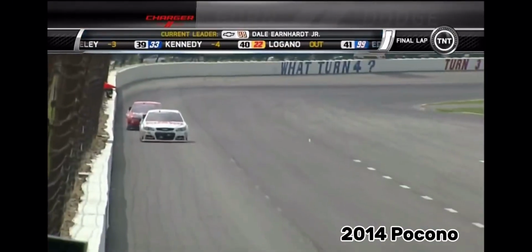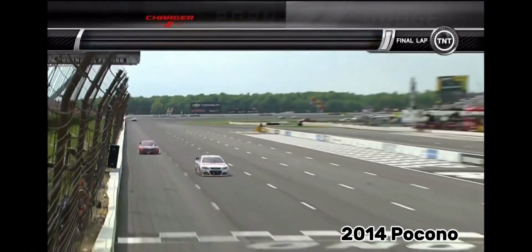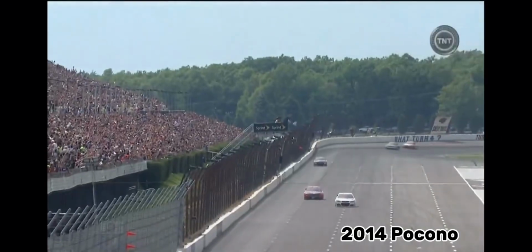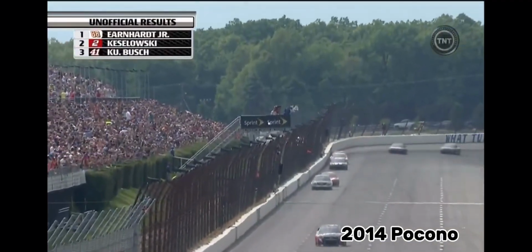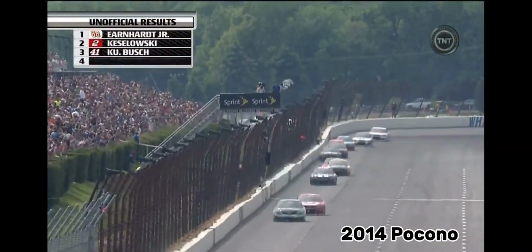You got it, bud. He won the season opener at Daytona. Second checkered flag of the year for Dale Jr. at Pocono. Good job. Awesome car. We didn't have the best car, but y'all did a good job, man. Also slow on the track.